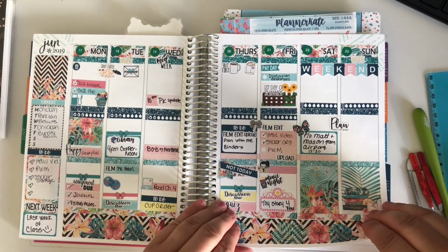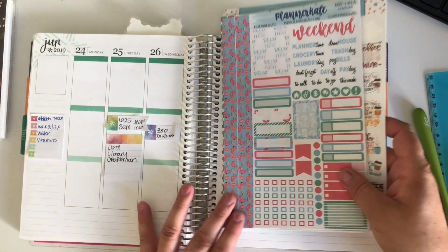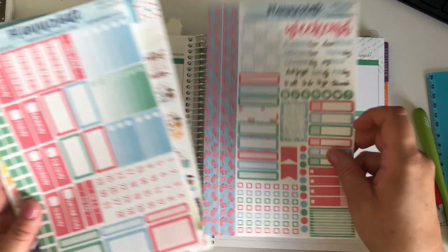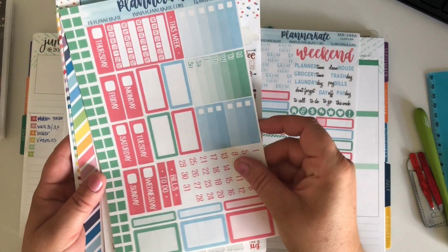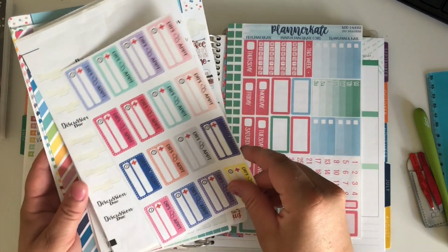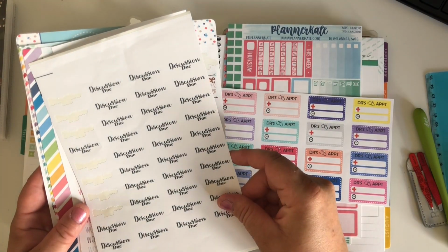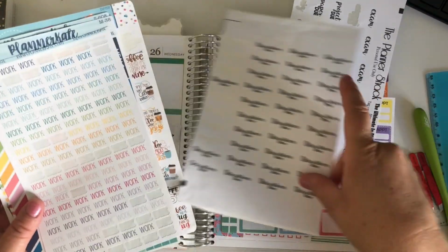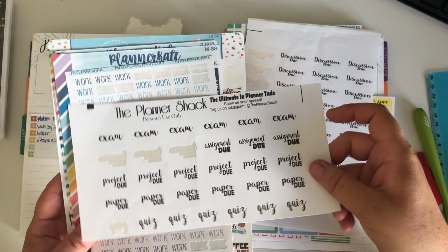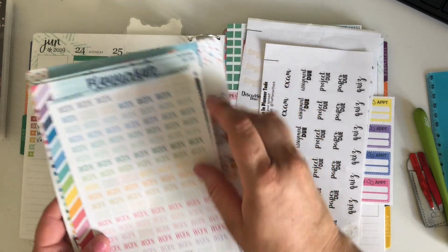This is the kit by Planner Shack, a print and cut company. This week, we're going to go ahead and do June 24th through 30th using a Planner Kate kit with cute little flamingos, a pink, green, and blue kit. We're going to use some doctor appointment labels from Planner Shack, discussion labels that I made myself, and I'm going to go ahead and also use some school icons I got from the Planner Shack. Again, it's a print and cut company.